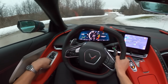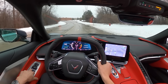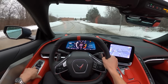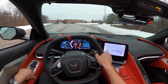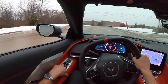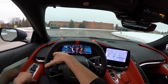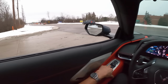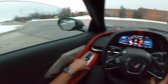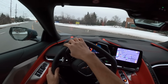So just to give you guys an idea, we're going to put the top back up because it is a little bit cold. But you can do this all the way up to 30 miles an hour, which is pretty cool. And all the windows automatically come up. Great.